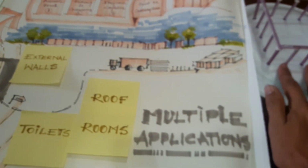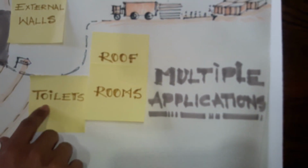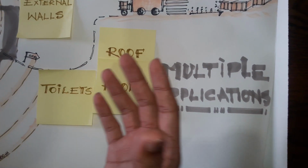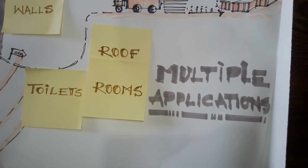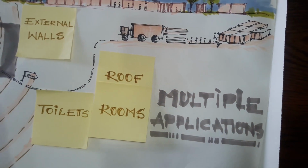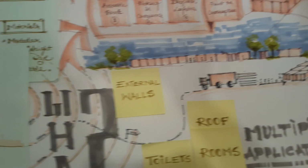The basic applications are huge. You can have external walls like you have seen in the city. You can have toilets, you can have roofs, you can have rooms, you can have houses which don't have a one-sided wall, so you can open this up and use it there. It can be easily taken ahead, and that would be the whole theme, the multiple application theme. So that's what we are doing over here.